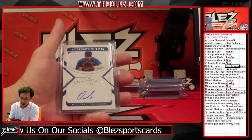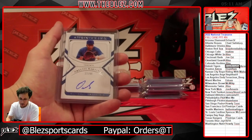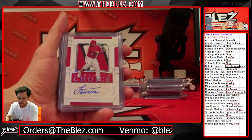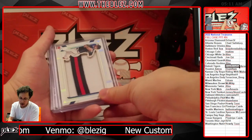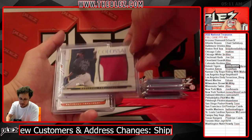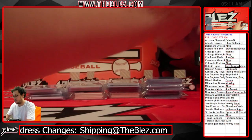That's the third RPA I think we've had. To 99, 49, and 25. They're all insane. Aurelvis Martinez. Brent Honeywell, what a name for the A's. Luis Garcia, Strasburg, a really nice Strider to 10. 7 out of 10 on the patch of the rookie there. Eniel De Los Santos for the Guardians. Gunnar Henderson.